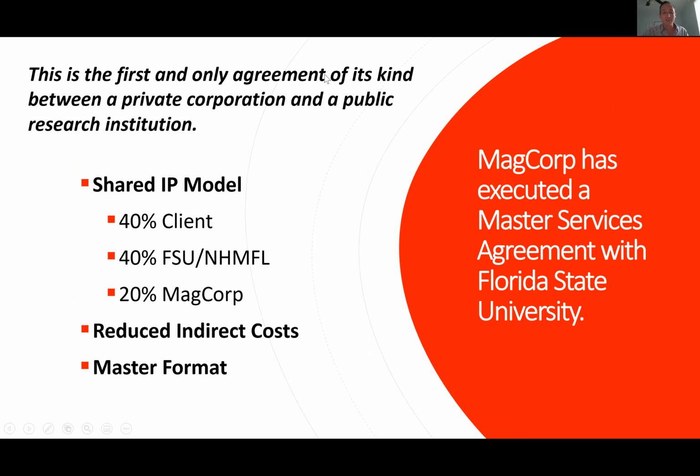All right, so I just have a couple more things I want to wrap up, and I want to show you a couple examples really fast. So, these are some bullet points. This is really high level, but we've done a lot of digging here and we've tried to find some precedents, but to the best of our knowledge up to the current moment, the organization between FSU and MagCorp is a precedent-setting relationship for a public institution and a private corporation.